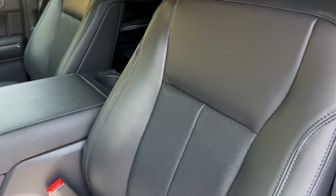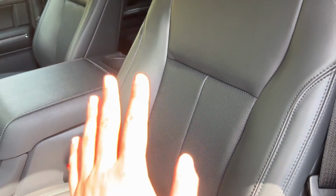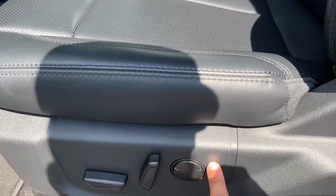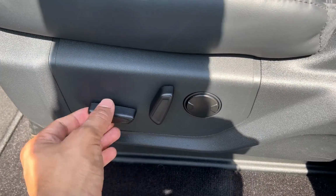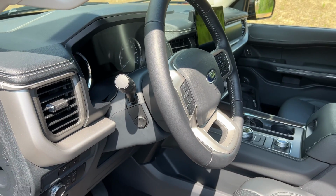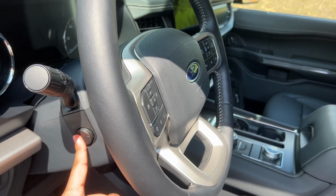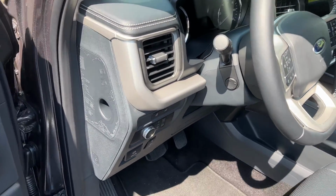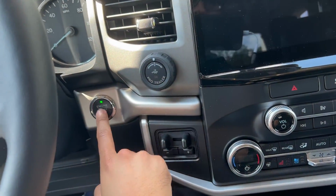So very comfortable seat. You have plenty of lumbar support as well. So on a long trip, this is great. If you have kids, it's also fantastic. Easy to clean, looks decent. This is your lumbar support right here. You can recline your seat, move it forward and back, whatever you need. Because we have the 302A package, whatever it's called, we have electronic tilt telescopic steering wheel. Otherwise that would be manual. Now let's get inside, start the vehicle up, push button start.